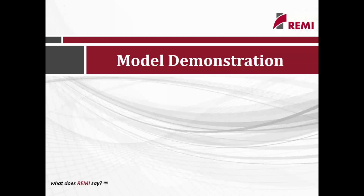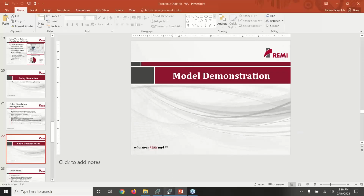So now I'm going to turn to a model demonstration, and we're going to go through our national 51 region model, as well as our more refined, but more detailed single state model of Washington broken out into counties. And we're going to take a look at what happens when Boeing decides to cut 10,000 jobs and where that places the state's long-term outlook.